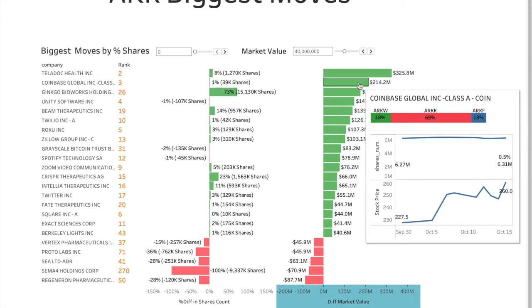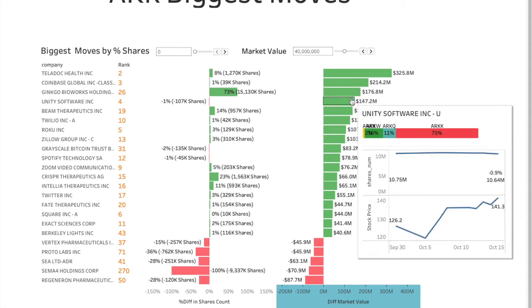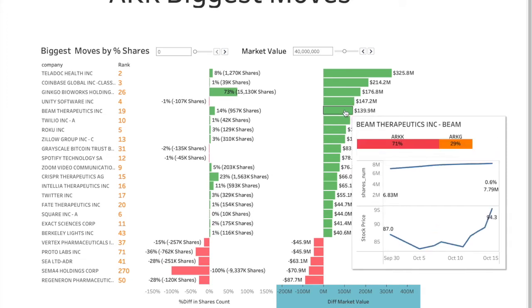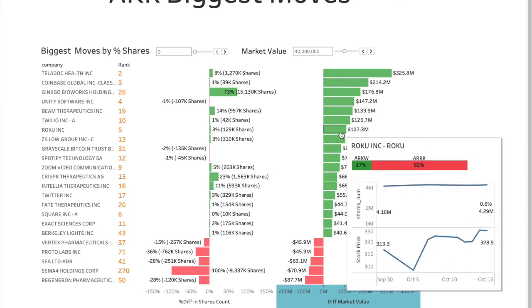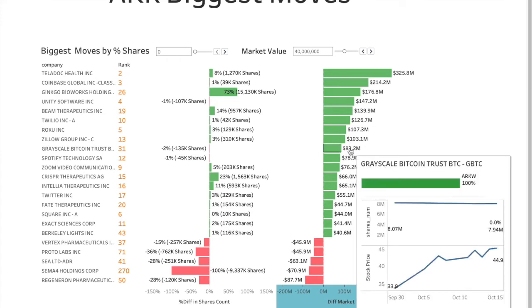Coinbase, by the way, is a company that we have added to a daily watch list as well, so we'll keep an eye on it on daily basis anyways, whether it shows up in this biggest moves or not. Jinko, we went over. Unity Software, 1% removed or adjusted, I would say, but stock price going up there. Beam Therapeutics, Twilio. I'll hover over each one of these so you can take a look. I'm not going to talk about each one of these.